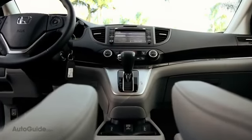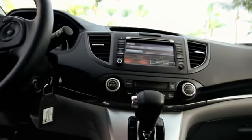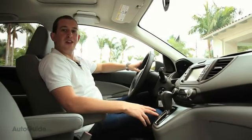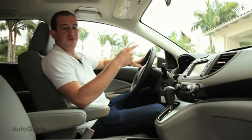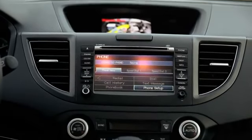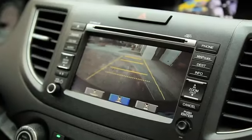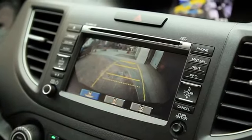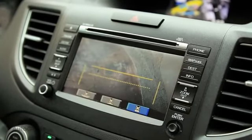All of the controls, the gauges, the steering wheel, the window switches, they're all basically the same. One of the big changes for the 2012 CR-V is the addition of a standard 5-inch LCD screen at the top of the dash. Models equipped with a navigation unit also have their own dedicated screen, which can be used to control the backup camera. The backup camera has 3 modes: a standard view, a wide angle, and a downward facing camera that can display objects that you're closing in on.